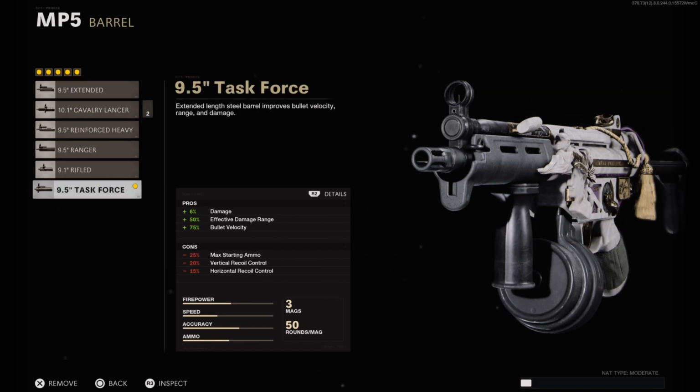The next attachment is again the 9.5-inch Task Force barrel. Obviously, I ran the same barrel on my AK-74U class setup. The only difference between this Task Force barrel and the one on the AK-74U is that we only get a plus 6% to the damage instead of a plus 8%. But it still kills faster, it's still good in those medium range gunfights, and the bullet velocity also helps a lot.